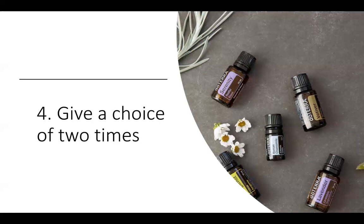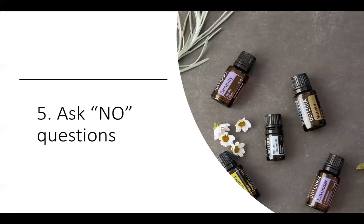And then the last one is to ask no questions. So psychology says, and most people have this natural tendency to say no to questions. So if you're asking a question, is it a good time to talk? No. Is it a good time for this? No. And so you want to change those questions around, and we'll get into this with our scripts, is asking questions that when they say no, it's positive.